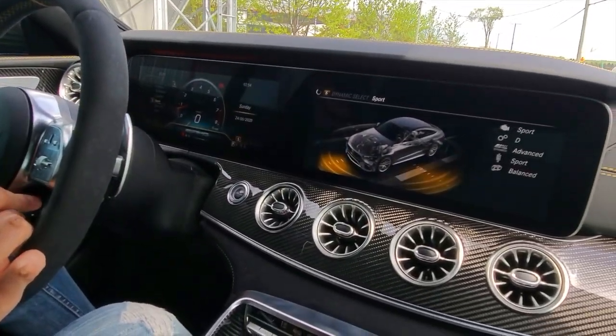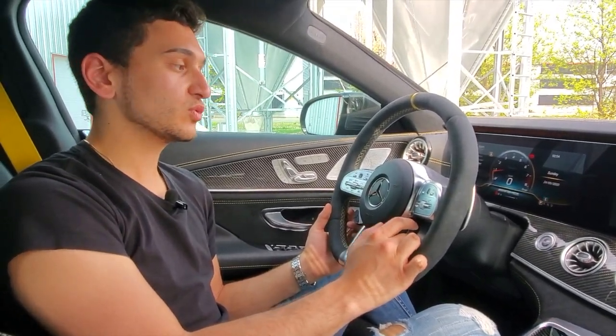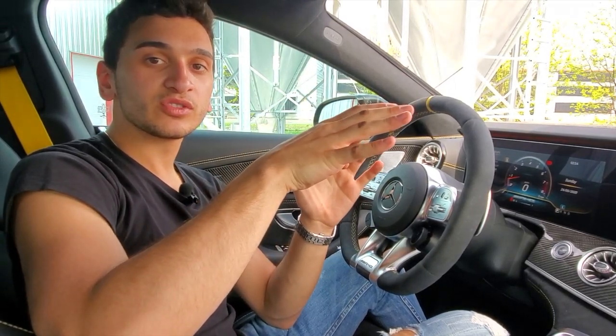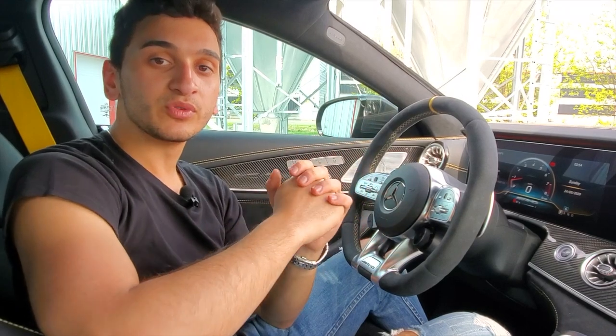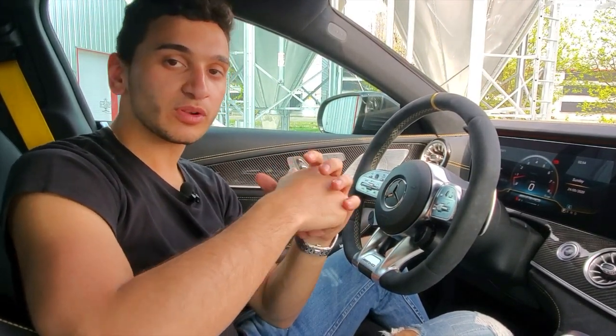I usually drive it either in sport plus or comfort. You do not get an eco mode, but what's cool is if you're driving slowly in the city or on the highway, 4 of the cylinders are actually going to shut down and you're only going to be driving a 4-cylinder car, which is going to help you with the gas consumption. To be honest, it does burn a lot of gas.